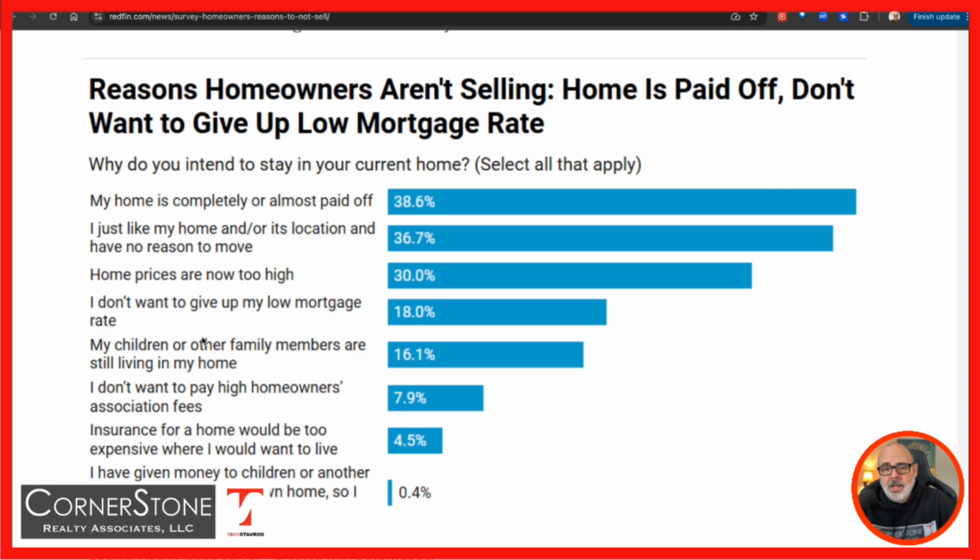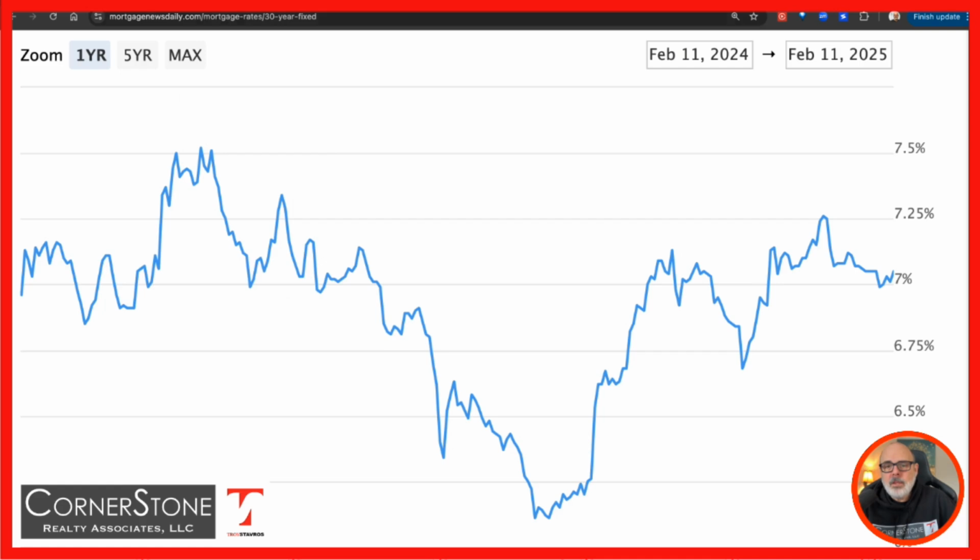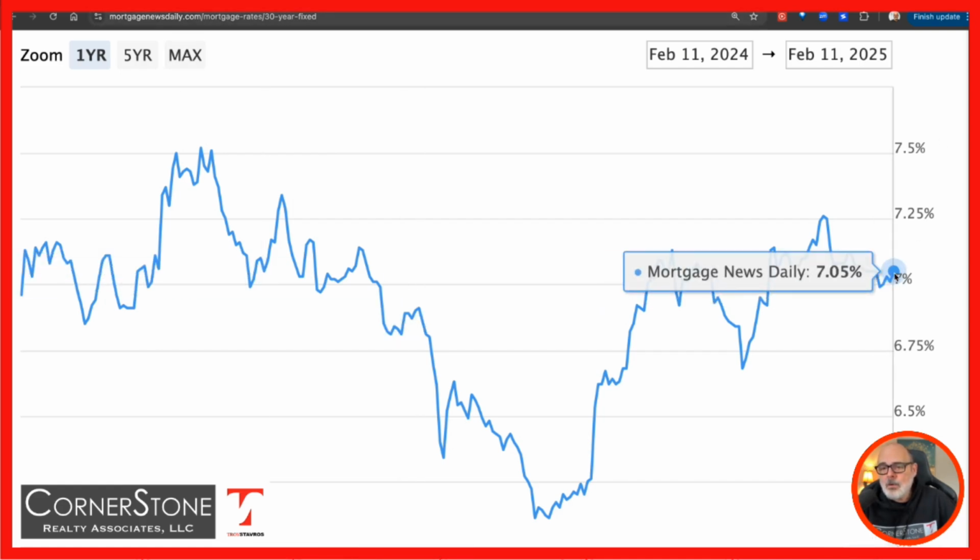The things that could possibly change, that could bring more inventory on the market, I don't necessarily see home prices coming down, but I don't want to give up my low mortgage rate. We would need to see mortgage rates come down. People that bought a few years ago are locked into interest rates under 3%, under 4%, under 5%. Right now, we're still dealing with interest rates as of today, 7.05%. So there's quite a big disparity between what interest rates are now and what many people are locked into on their interest rate. So you can understand why they might not want to give up a low 3% interest rate to sell their home and buy another one, trading into a 7.05% interest rate.